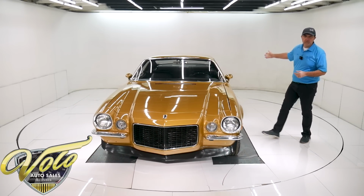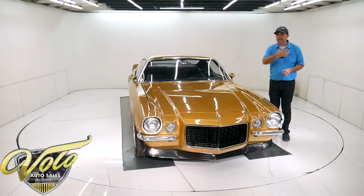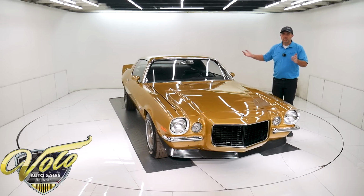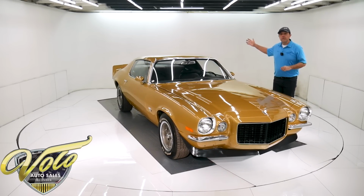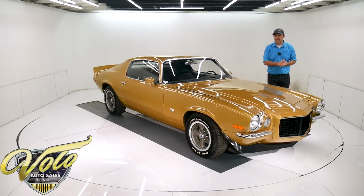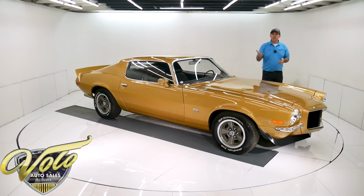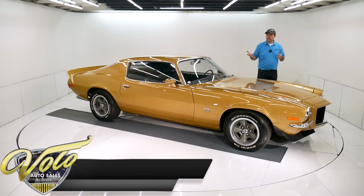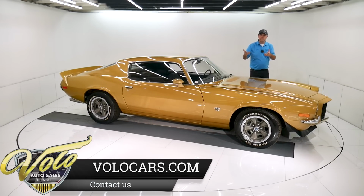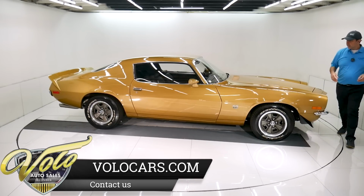The brake system's all restored. It has disc in front, drum in back, brake lines, e-brake cables. Of course, it's all been redone. The fuel system's all new. The tank, the straps, the sending unit, the fuel lines, all replaced. You look up at the motor, it's spotless Chevy orange. The starter looks like an original type. I didn't check numbers, but it's a correct starter.